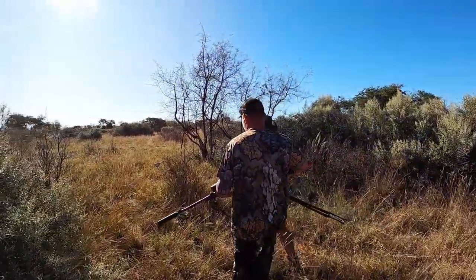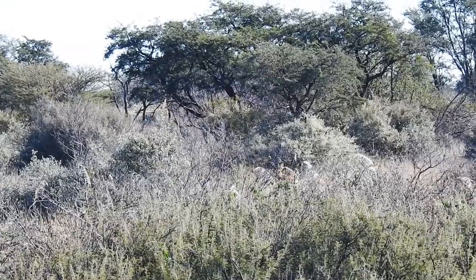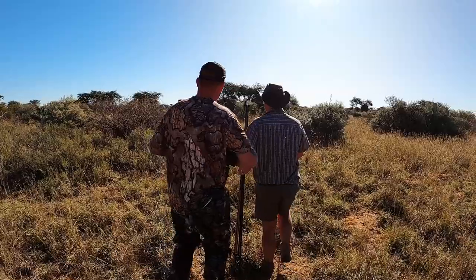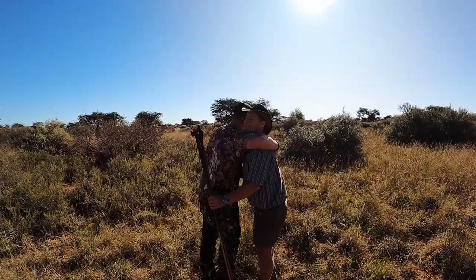There was some brush in front of us, but because I was shooting with my 9.3, I knew I could take the shot through that brush. I lined up my shot on the opposite shoulder and I took the shot. The Red Hartebeest fell in his tracks and I was super thankful. Congratulations. That I was the one that was able to harvest this Red Hartebeest.